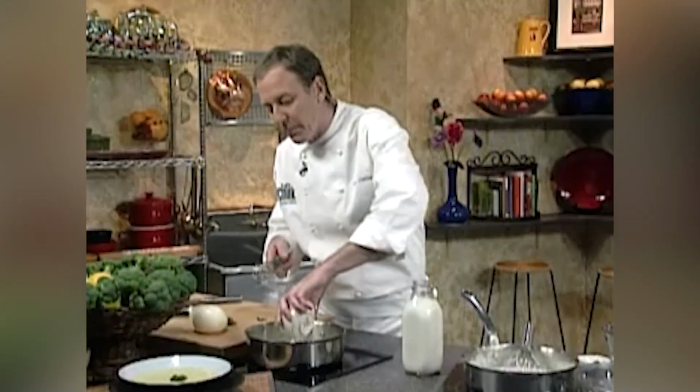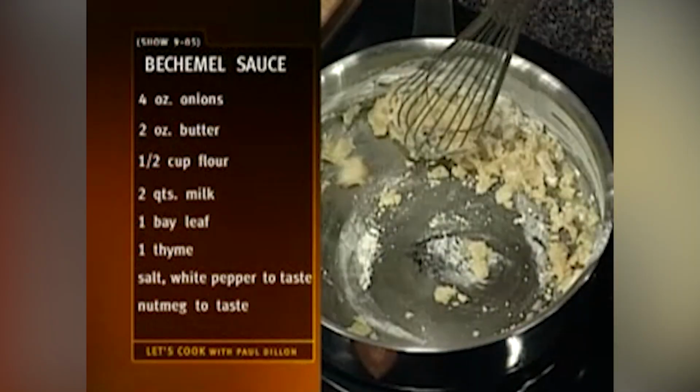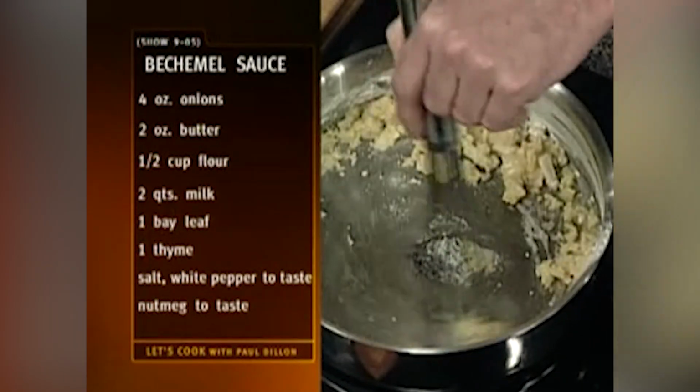To this now I add my flour. Now what we're going to do with the flour is we're going to take the flour and incorporate it with the butter and the onions. We're actually making a roux in here right now.